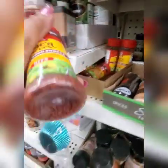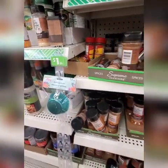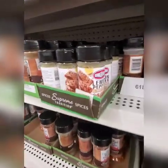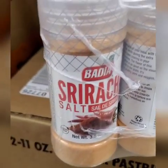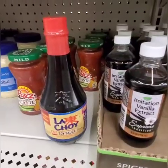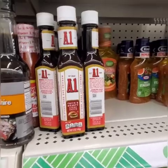Wow, Dollar Tree, you're doing your thing in the food section, especially for those of us who are going to be on a budget now and conserving. Wow, name brand stuff, guys. This sriracha salt is new, never seen that before. Loving how Dollar Tree is really coming through with the name brand grocery items. Did pick up some of this in a haul many hauls ago, and I love their A1 steak sauce.